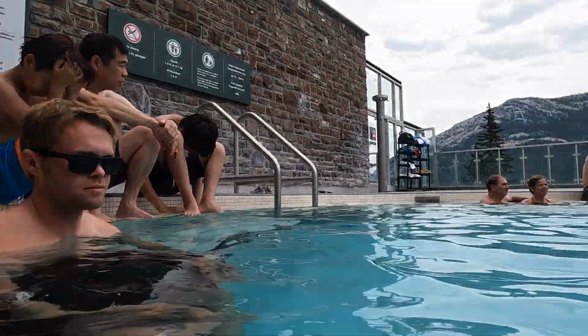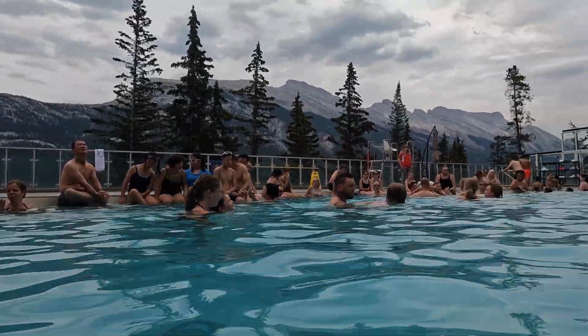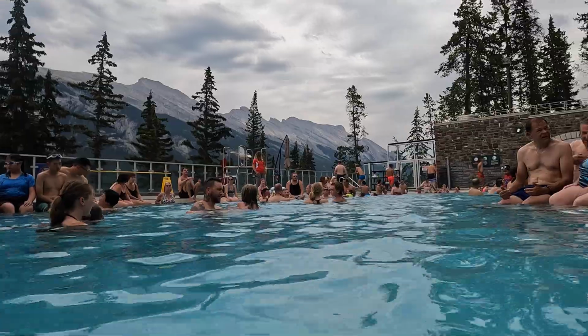Definitely nice and warm. Yeah. It's overcast today, so it doesn't feel as hot. Oh, this is glorious. Amazing view, and I bet in the winter it's wonderful because you would see the snow-topped mountains. Yeah, that'd be really nice.